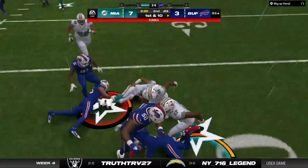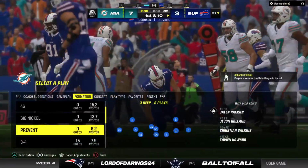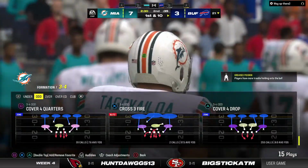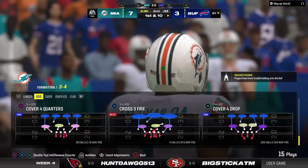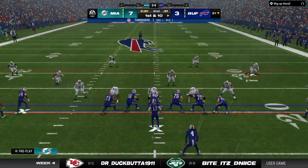To a hit, and the ball is out. But it looks like one of the DBs has it. And his guys are going to take over at the 21-yard line. A disappointing end of the sequence there. He was starting to turn nothing into something, and then he lost the football. And sometimes things get lost in the transition.